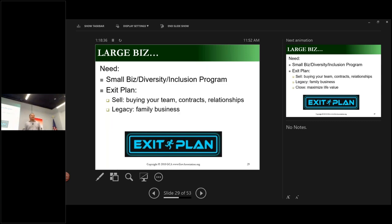Or do you want to build your exit plan as a legacy plan? And you want to build your company and leave it to your children? And you want to leave it to your family. If your kids don't want to work with you in the business, do you think you have a chance of building a legacy company? No. Probably not, because if they have no interest. You're a farmer, but your kids live in the city.